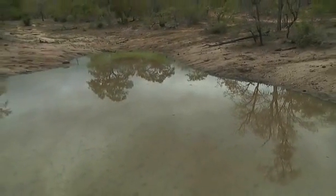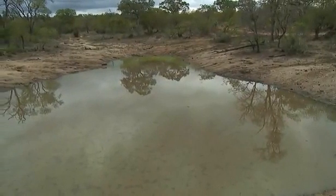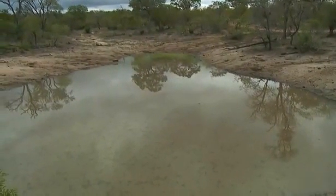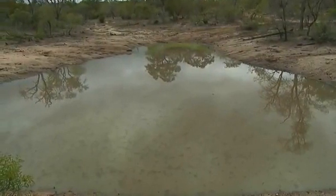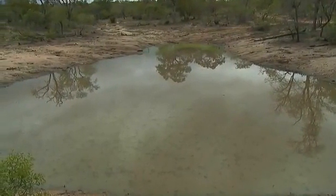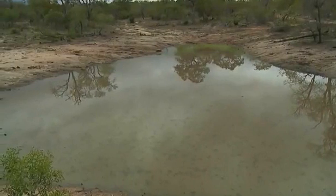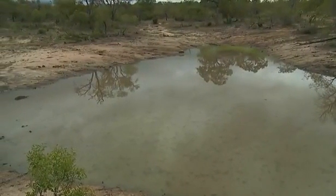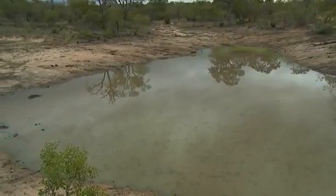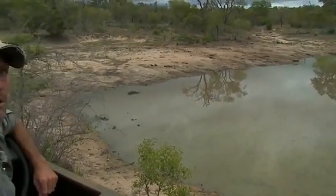There we go. So that is a serrated hinged terrapin. Now, we're supposed to get marsh terrapins here as well. They're supposed to be in temporary water sources. They're supposed to come out of the mud and live in little puddles. But I've yet to see one here, and the distinguishing feature apparently is 2 little tentacles coming out of the chin of the marsh terrapin. The serrated hinged terrapin doesn't have that little chin tentacle. I'm glad I don't have tentacles coming out of my chin.